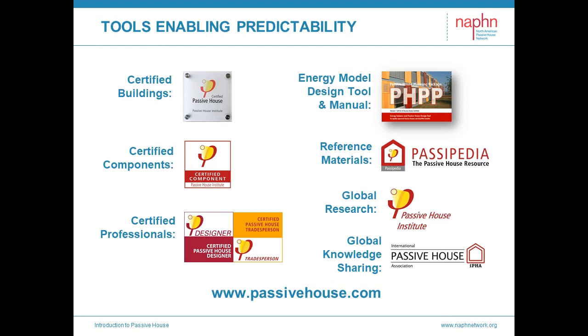The Passive House Institute has over 60 employees from all over the world, many of them not just building scientists, engineers, or architects, but physicists. It's an extraordinary brain trust that you have the opportunity to work with. And the knowledge is widely shared through many channels, including the International Passive House Association, of which NAPHN is a part. The peer-to-peer global knowledge sharing network may be the most powerful aspect of all.